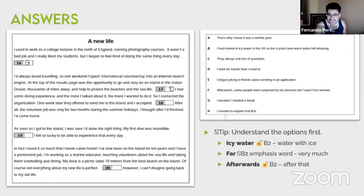Letter H, on the other hand, is I needed to explain that first. There is a problem with needed because it's different to say needed in the past than needed in the present. Because we are speaking in the past and we have a specific necessity here, it doesn't match the context of number 17. Number 17 says, I began joking to friends about sending in applications, because of the next text. The next sentence says, I had some diving experience, and the more I talked about it, the more I wanted to do it. So I contacted the organization. One week later, they offered to send me to the island, and I accepted.